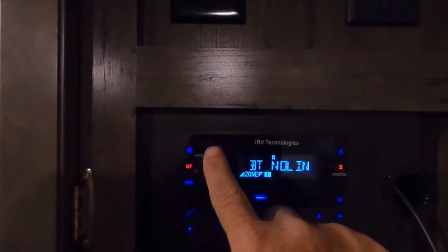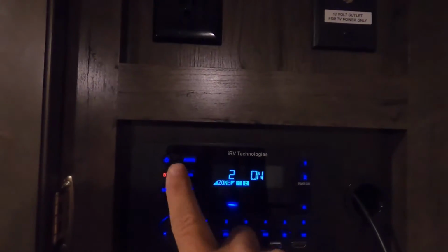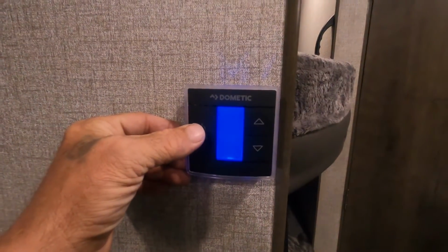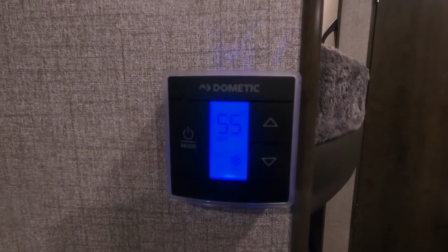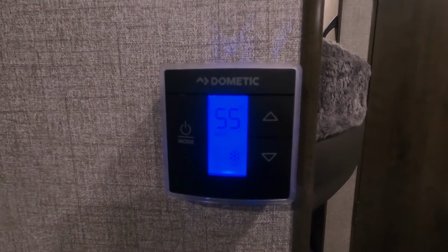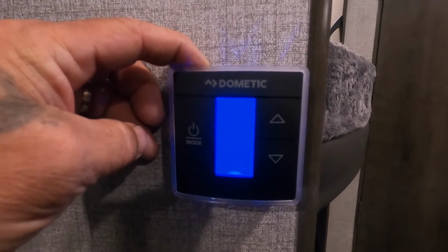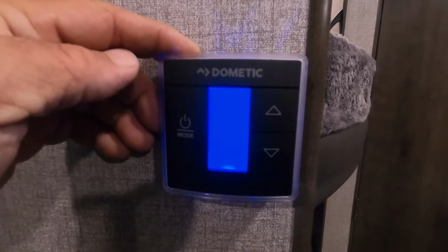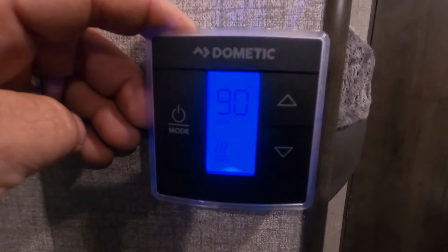Here's your IRV technology sound system. Bluetooth, AM, FM, dual zone, indoors, outdoors. Here's your thermostat. Go ahead and put that on AC real quick. AC quick kicked on. You notice when I shut the AC off, it shuts off rather quickly. Now we'll turn on your furnace.